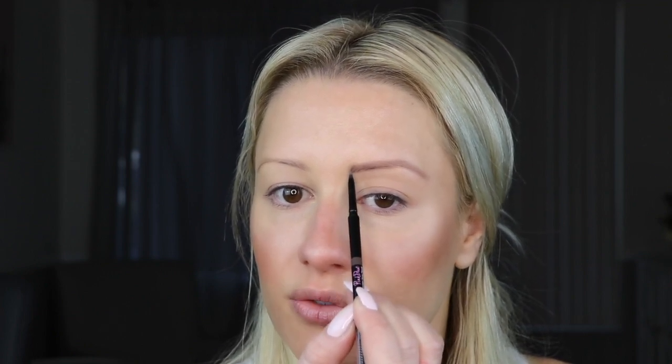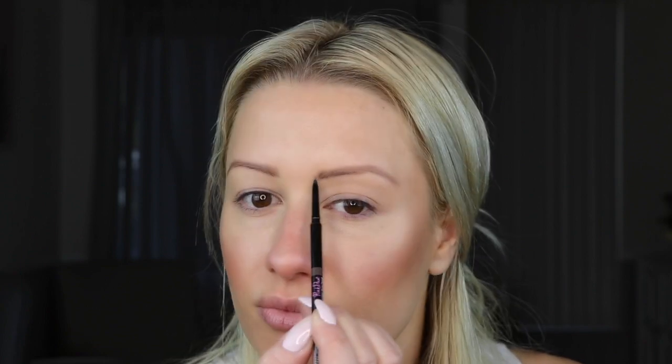With brows, I feel like anything is better than nothing. So even if you're in a big hurry and you don't have time to do a perfect brow, this brow pencil is good for that, because just by filling it in a little bit, it at least gives your brows a little bit of shape and kind of frames your face better than when you have nothing at all. Even if you have really good brows, which I don't, and you just have to fill in little spots, this pencil is really good for that. Good enough.